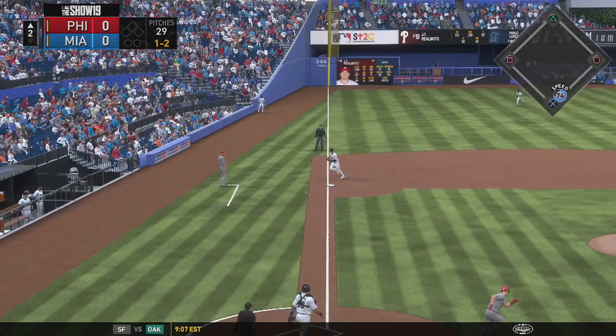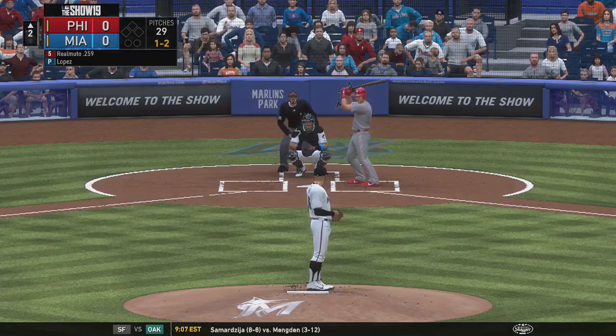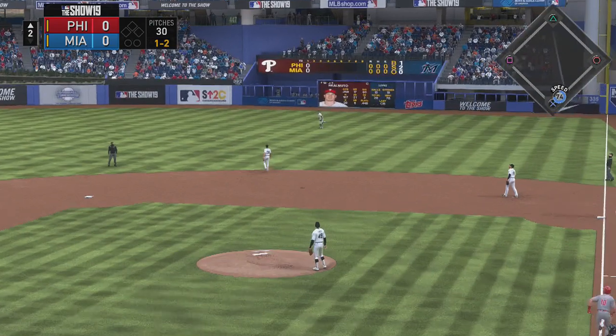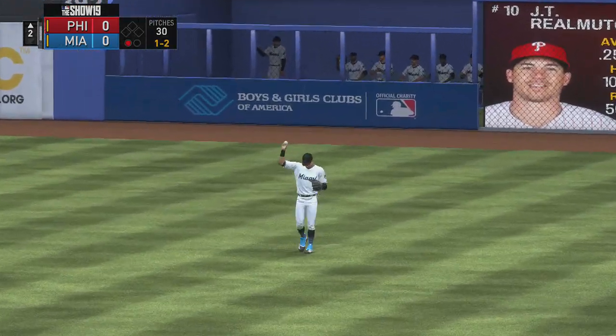Weak grounder down the line at third. But this is a foul ball as the count holds steady at 1-2. The 1-2. This is in the air out to right field. Herrera moves over. One out.